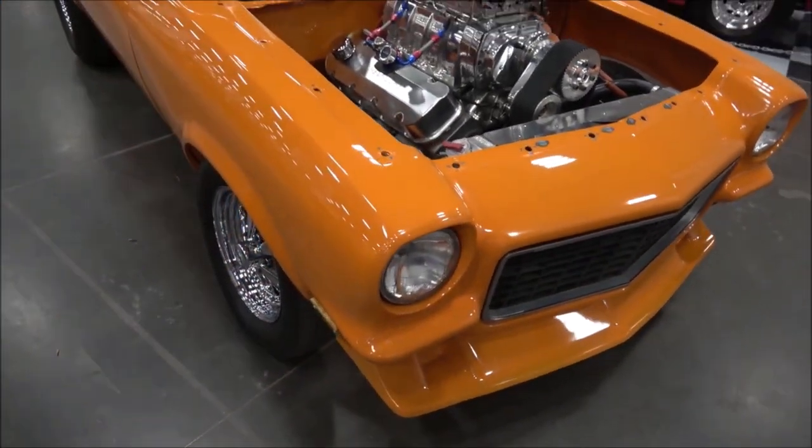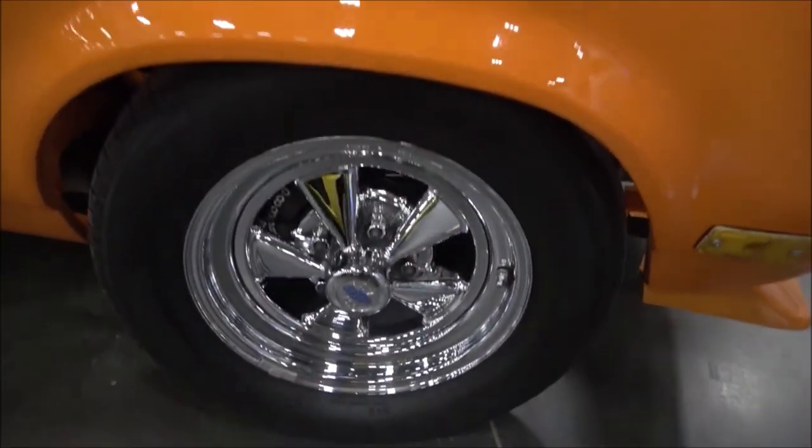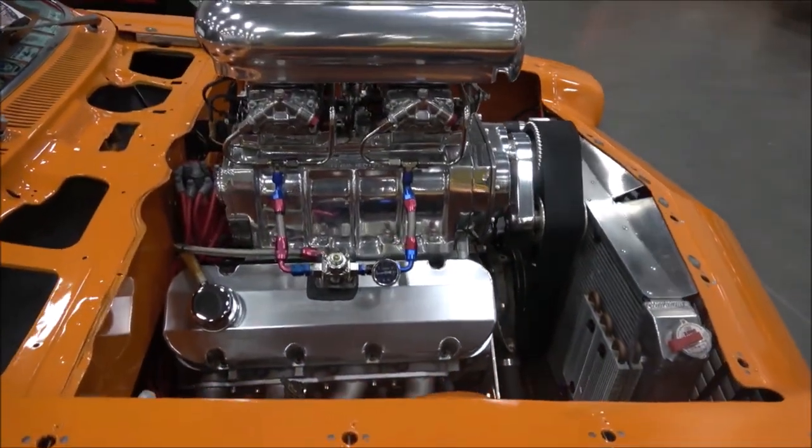It has a 31-16-15 tire. 15 by 6 Kragers? Or 15 by 3? Yeah, they're 15 by 4. There's 14 inch Kragers on the back.